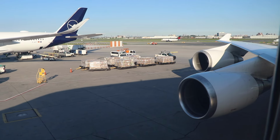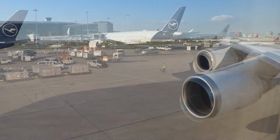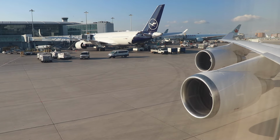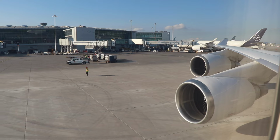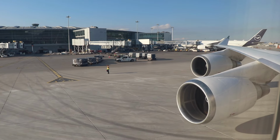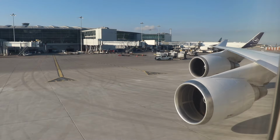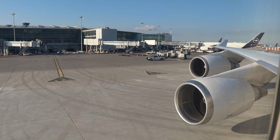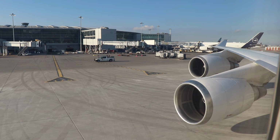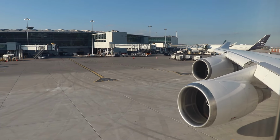And now we're pushing back, so enjoy the sound of those four General Electric CF6 engines starting up. And now we're off to runway 05 for departure.